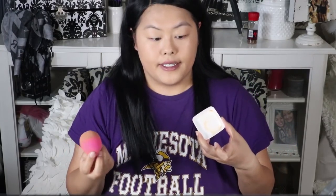All right, that's really it. So from here though, I always move into the highlighting and the contour. So again, you guys, just take note, the contour part. I don't typically do this step. For my sisters, I did. But the contour, this is the Laura Mercier one, and this is the cream contour. I always start off with the cream one, and then I move in with a powder.